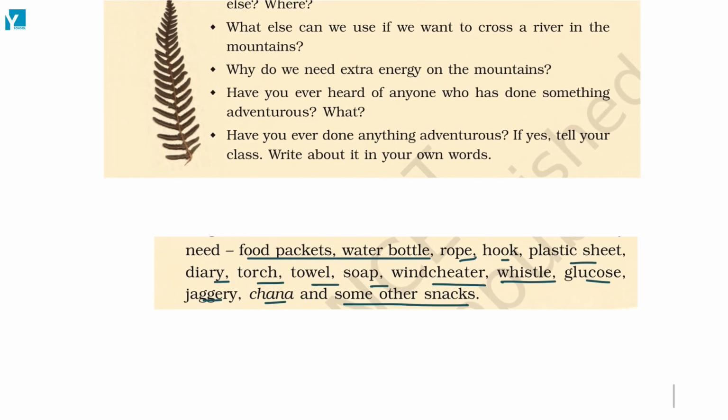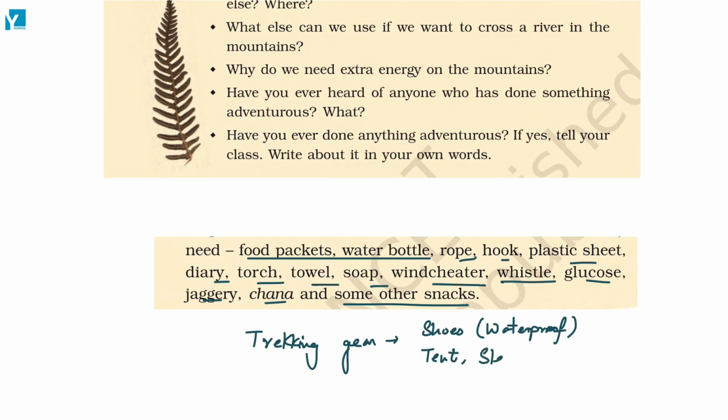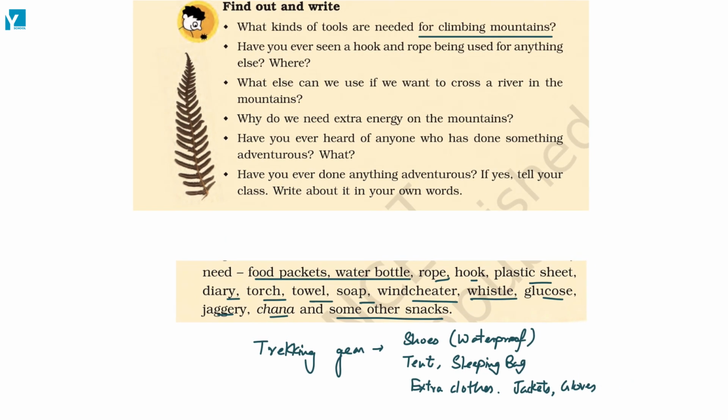Well, other things that are included are trekking gear. So trekking gear already involves a lot of things. It calls for good shoes, maybe waterproof and very sturdy shoes. Then you carry a tent, a sleeping bag, and extra clothes, and then wind cheaters and jackets. Jackets, gloves, so many things just to keep yourself warm. These are all the tools that we need.